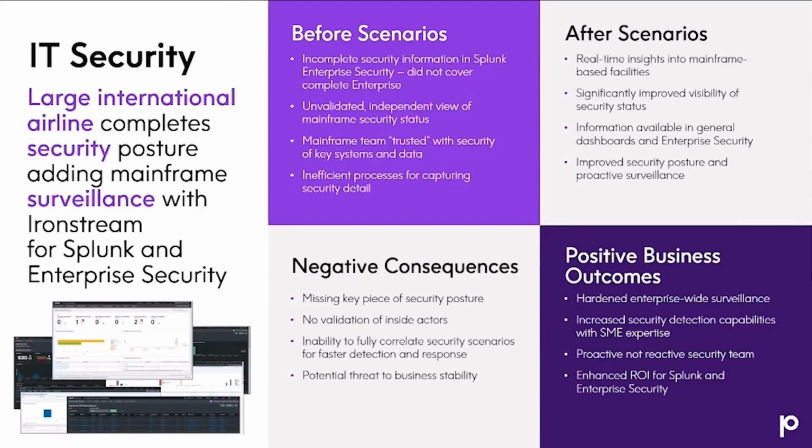Because everything is brought together into a single place, they can quickly detect unusual activities and correlate information into a holistic security posture with better surveillance across everything, without the need to rely so heavily on subject matter experts and those separate tools. They are literally saving time, reducing the effort to actually get that information, but also maximizing their investment in Splunk while protecting the business at the same time. To me, that's a win-win-win.